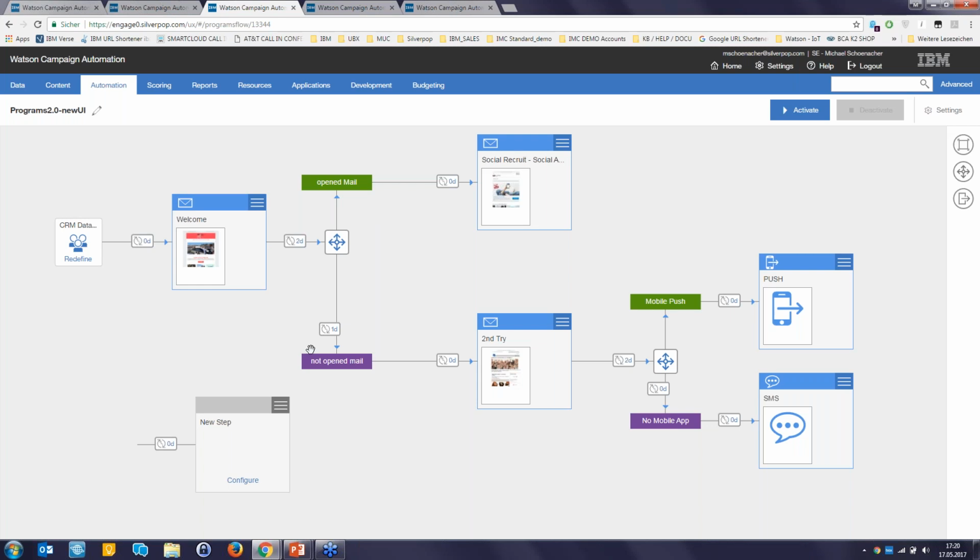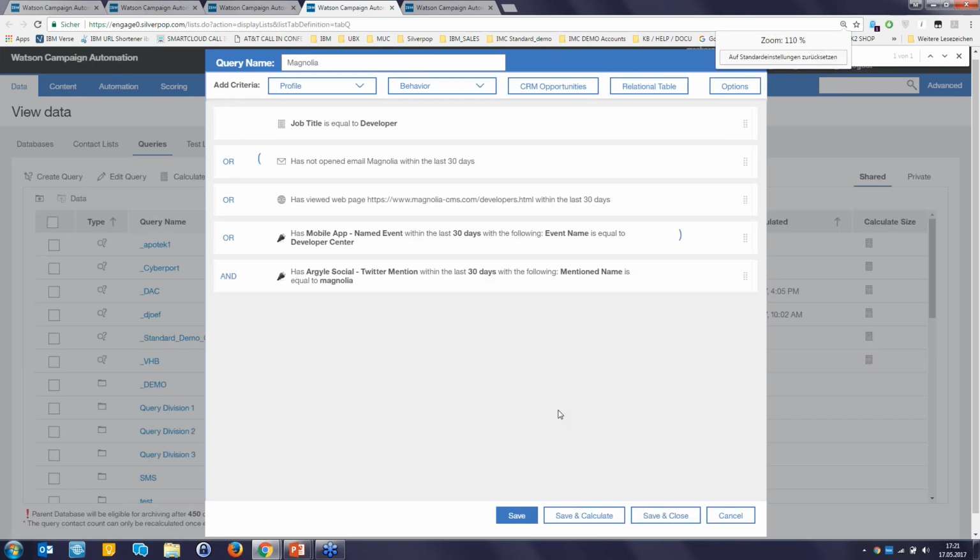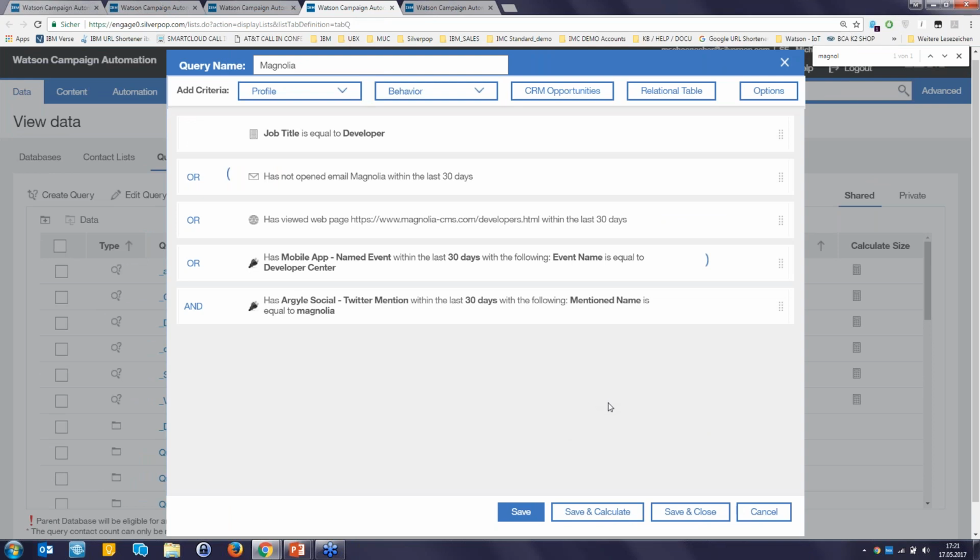These decisions, what we can see in here, are based on our decision engine or rule engine. That rule engine can capture, first of all, different user behaviors on the web, in emails, on mobile apps, or even data changes in the database or data changes on the web form. And here is an example of our rule engine, which I maybe want to use to drive personalized messages out to people who are developers, who are interested in Magnolia as a developer or in the APIs that are available.